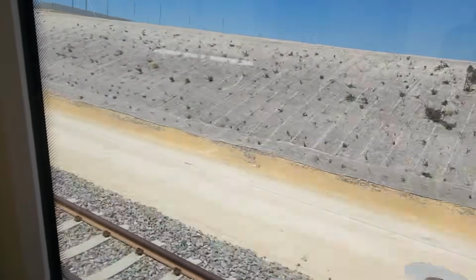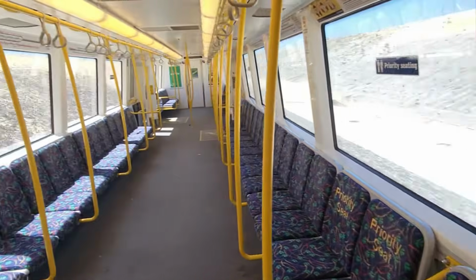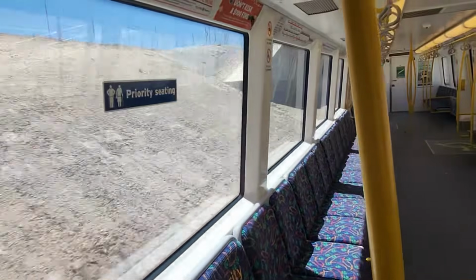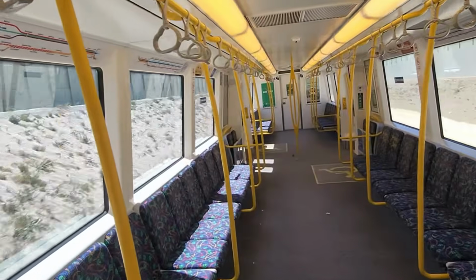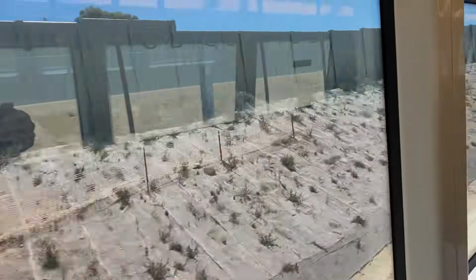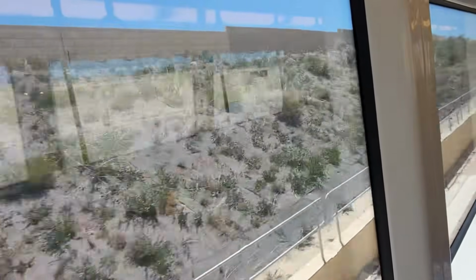Sorry about the... parts of this video are going to be stitched together, so it might be a little bit uneven in sections. But yeah, we're almost at the end of the train line, the end of Yanchep, so that will be the very first on this channel, Mandurah-Yanchep.